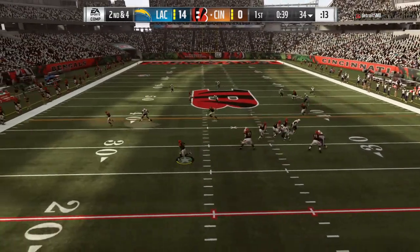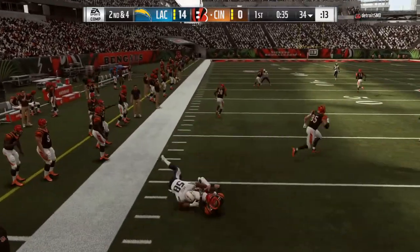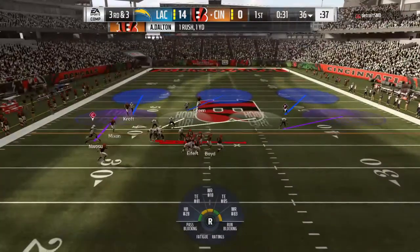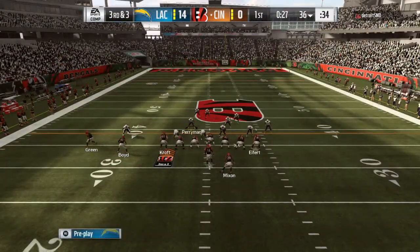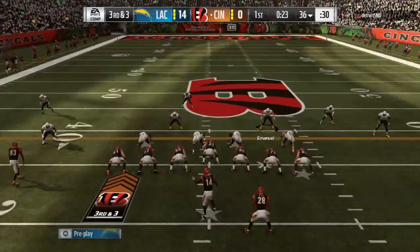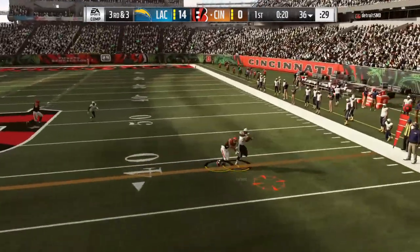Dalton throwing on second down. Steps away to his left. All that gets him is just a yard, and now it's third down. They look to throw on third with Dalton.